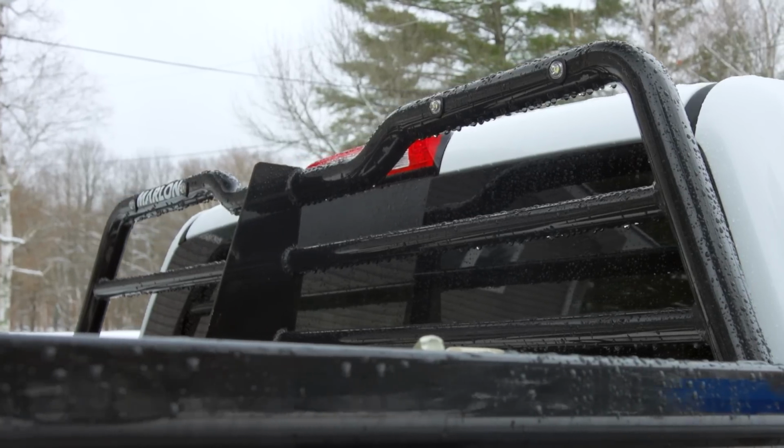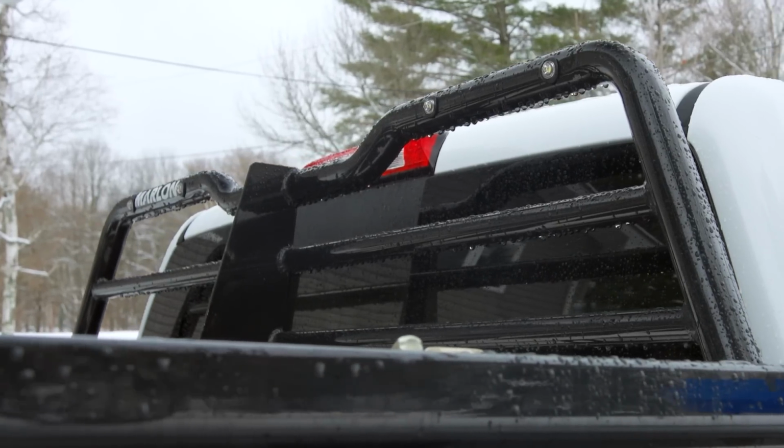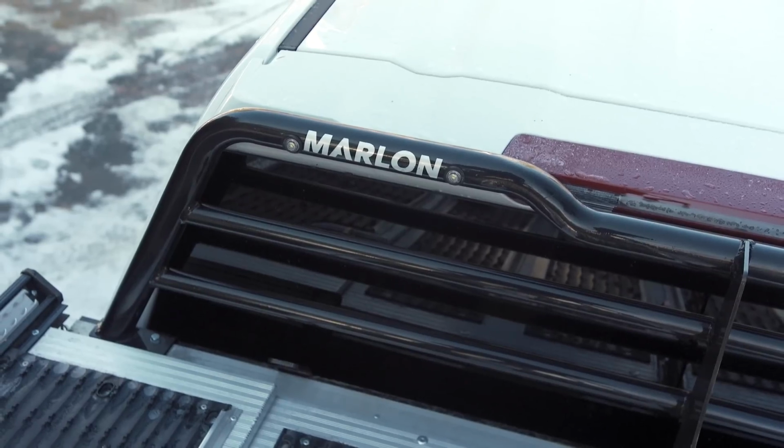But for 2021, the headache rack has been revised to allow visuals of the third brake light, as well as bed cameras on your GMC and Chevy 2500 and 3500 pickup trucks, and keeps you safer out on the road. It still has the built-in loading lights and all the same tie-down features with a revised shape for safety.